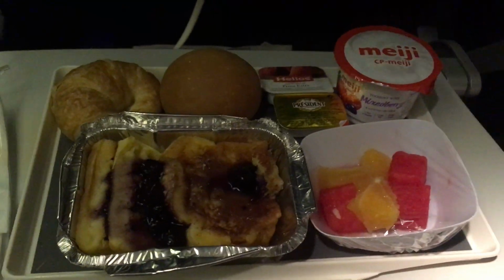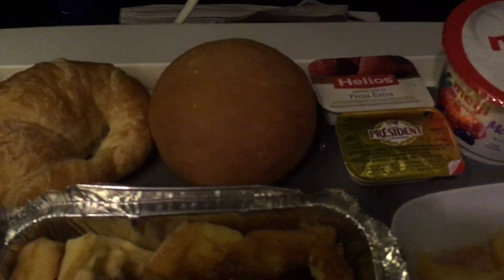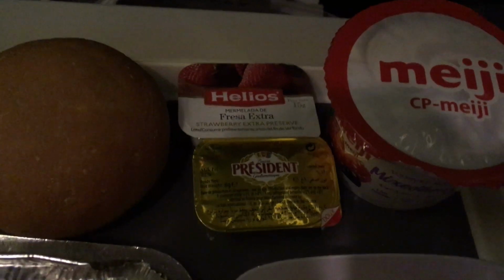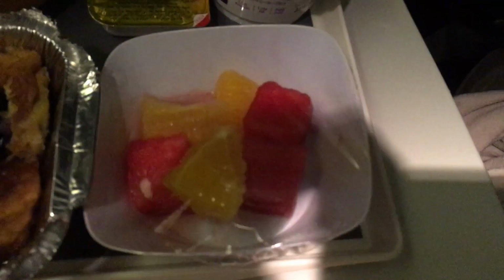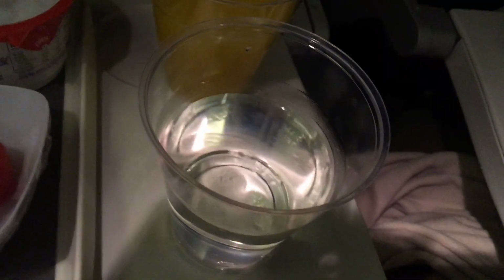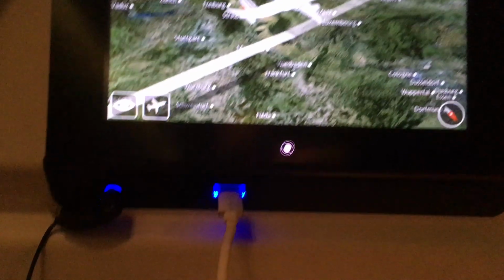The breakfast option consisted of French toast with blueberry jam, fresh fruit salad, orange juice, and a mixed berry yogurt with a bun and a croissant. Strawberry jams and butter were also included in the meal tray. I opted for water and orange juice during the breakfast service. Sweet! That's a perfect touch to economy.